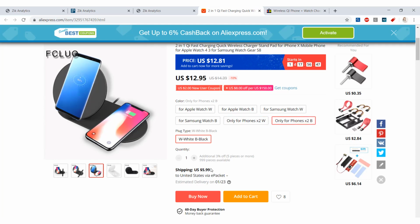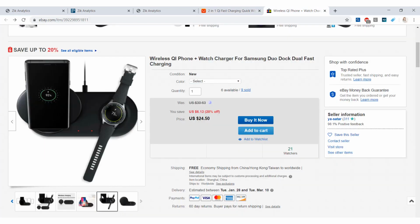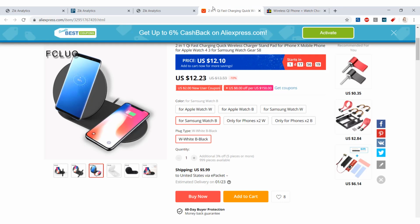Here we see the shipping is $5.99. So when comparing this item, we're going to go ahead and choose for Samsung Watch Black because that is what the eBay item offers us as well. Here the eBay item is selling for $24.50 only in black. Here we have an item selling in black for $12.23. Let's jump into the profit and conclusion part of this video.